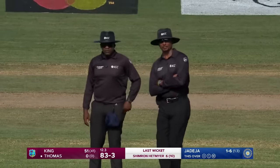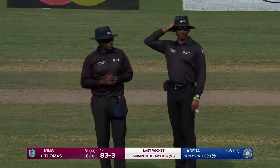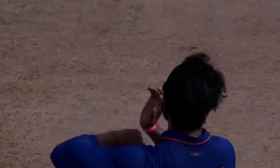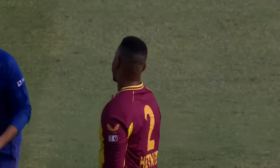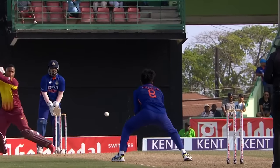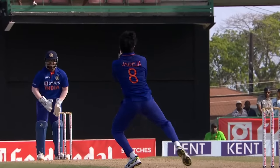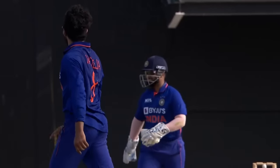Still waiting. Yes, front on. I'm not seeing anything from that angle. Do you have anything else to show me? Okay, I'm satisfied. My decision for the big screen is out. My decision for the big screen is out.